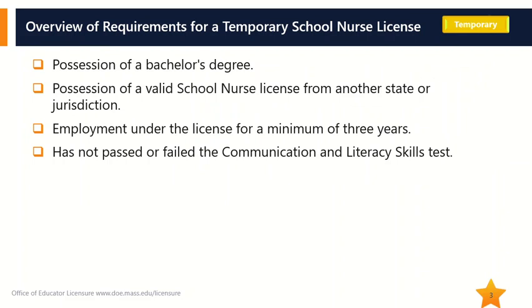Individuals who have a bachelor's degree, hold a valid school nurse license from another state or jurisdiction, and have 3 years of employment as a school nurse may qualify for a temporary license. For example, Susan holds a valid Pennsylvania school nurse license. She was employed full-time by the Harrisburg, Pennsylvania Public School District for the past 3 years as a school nurse. Susan is a good candidate for a temporary license.